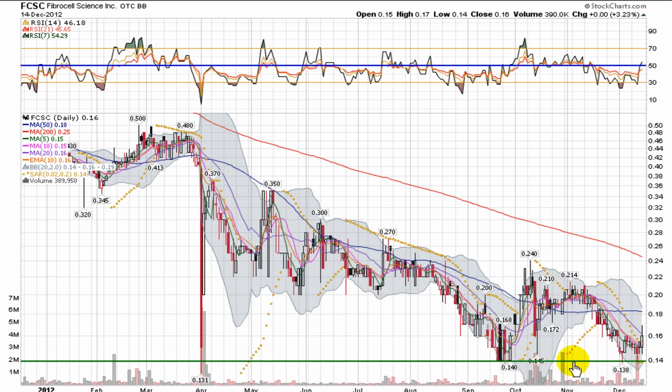And for me, the key point, of course, is going to be holding 14 cents. That is the double bottom. That's the strong support level. It absolutely must stay intact, or it goes down and makes a new 52-week low, and there's just no support in sight. So 14 cents has to hold.